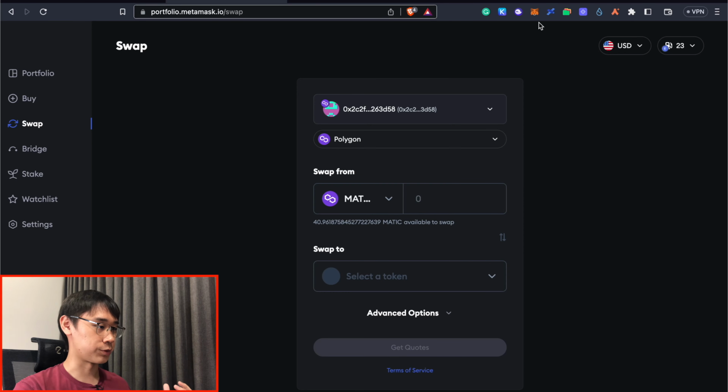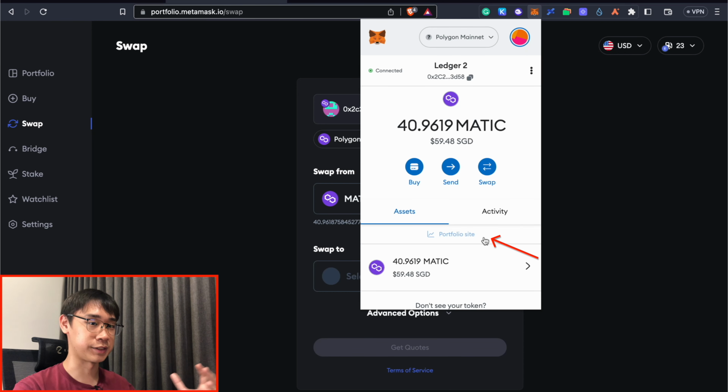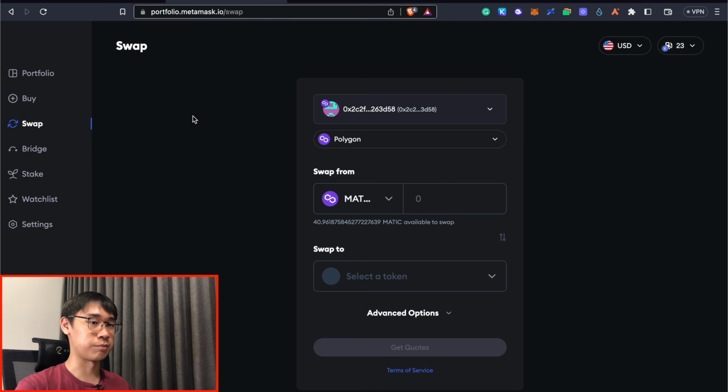Metamask has this portfolio site which you can access by clicking on this link here. There are 3 main activities that you can perform on the Metamask dashboard. The first thing that we can do is to perform some swaps. I have around $100 worth of USDC that I'll be swapping on the Polygon network.